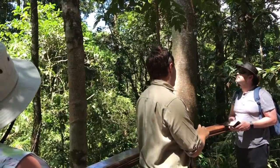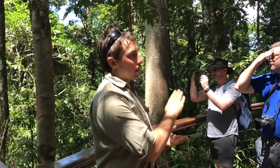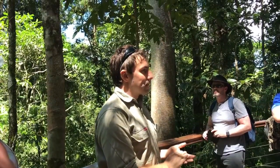Conditions here have remained really, really stable for about 150 million years. So because conditions have been stable for so long, the plants that live in this forest haven't had to change their characteristics. So it's really like walking backwards through time without exaggeration.